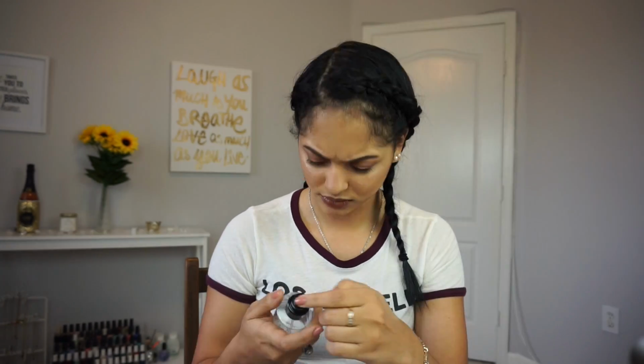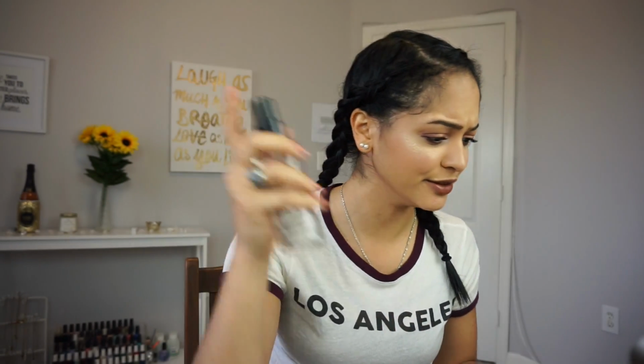And then to finish up my look, I'm going to go ahead and spray some Smashbox Photo Finish primer water. And let's see. Oh, this did not spray on my face. I'm pretty sure this is broken. I feel like it's not spraying on my face. It's like spraying on my clothes. I need to go to Ulta and tell them, you need to figure this out.